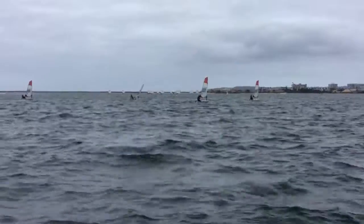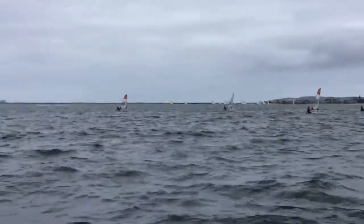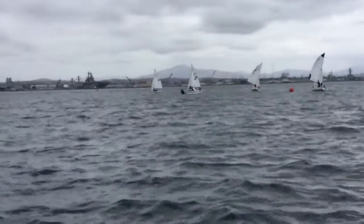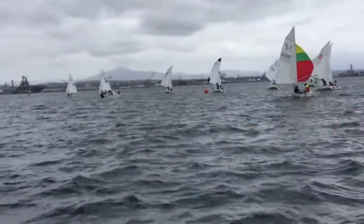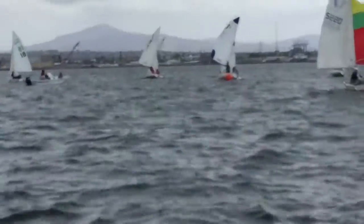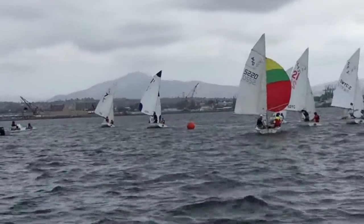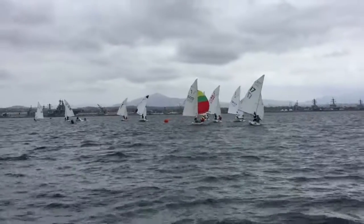I think port tack looks headed, so that would mean that I would be jibing here very soon. If I was Max, the crew should be telling, I see Jack looking back. But I don't know why people are holding the boom. But anyway, we can talk about that later. You don't need to hold the boom in this much wind.